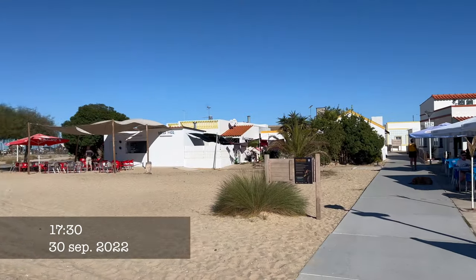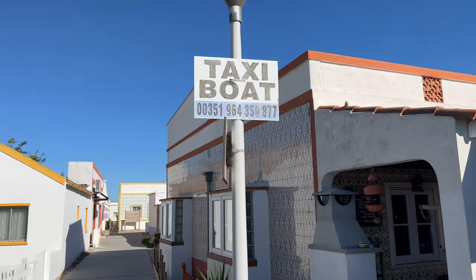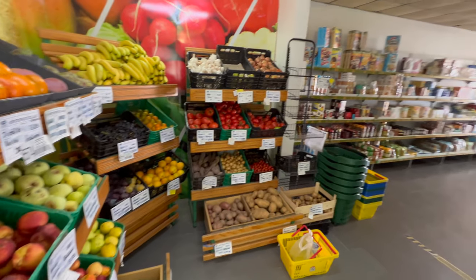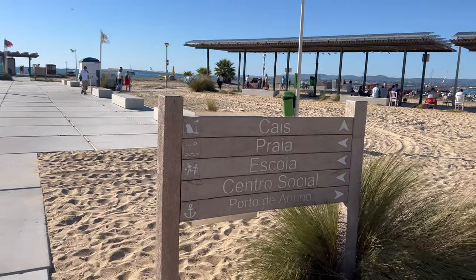I'm now back on Culatra, this time with proper shoes so I can do some grocery shopping. There are a few mini markets like this one on the island where you can do some basic provisioning, but the price level is not cheap. Now I've been shopping, so now we can stay here for another couple of days.